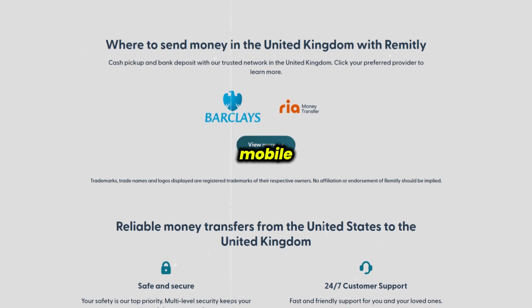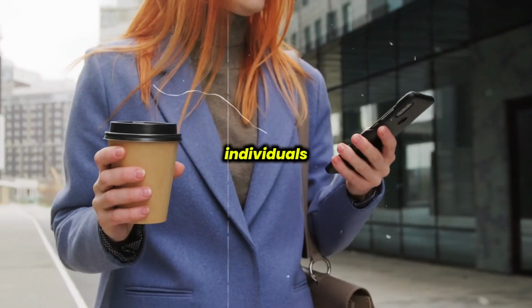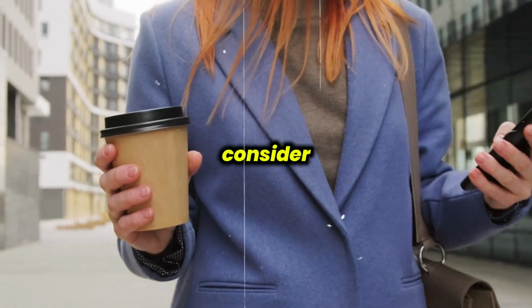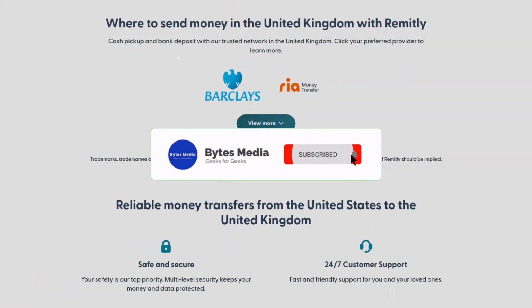Overall, the Remitly mobile app is a solid option for individuals seeking a straightforward way to send money internationally. As always, do consider speaking with an expert before making any decisions.